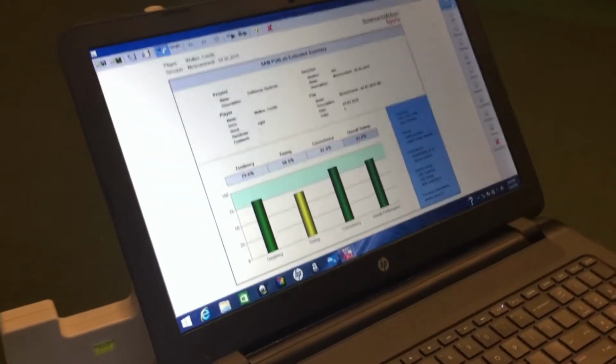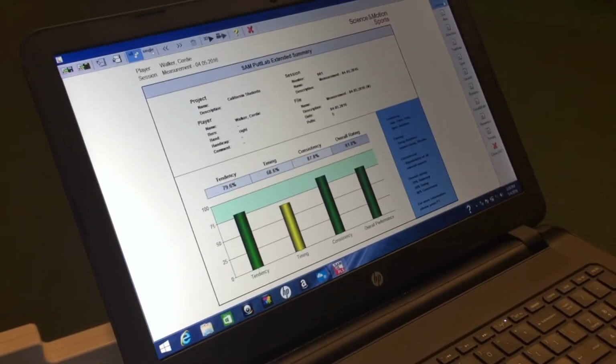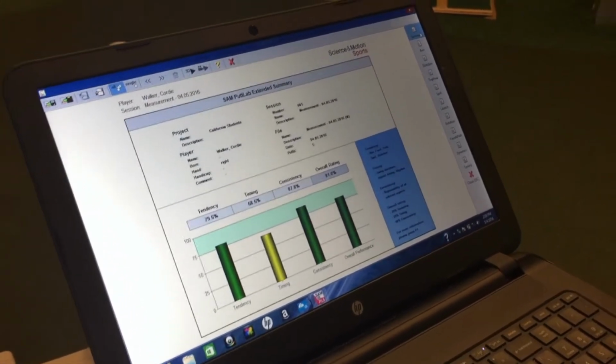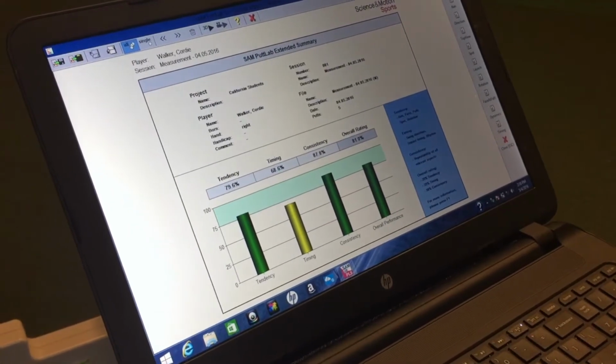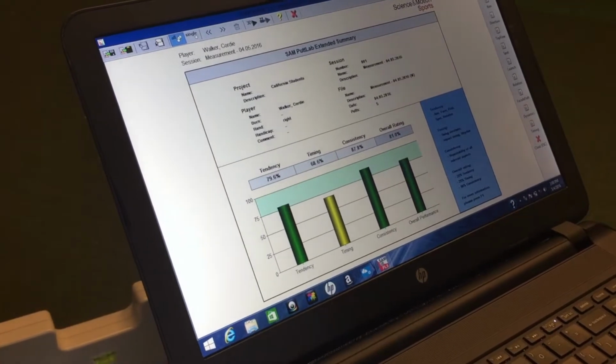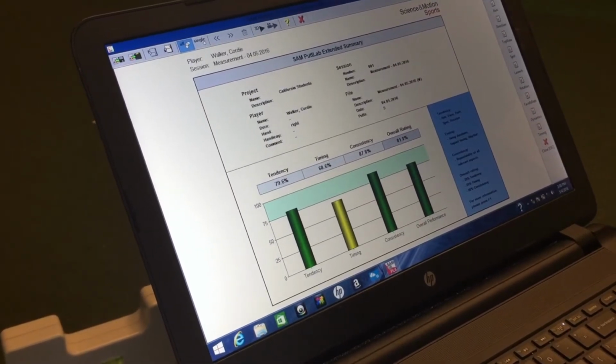So the SAM PuttLab report's summary page here is our 30,000 foot view of your putting stroke. Sam and the guys in Germany have basically developed a model of what they would consider the perfect putting stroke, from rotation rates, aiming square, and a square face at impact.